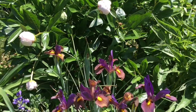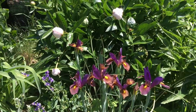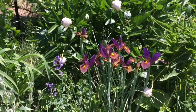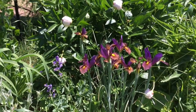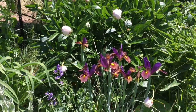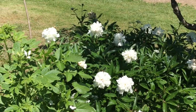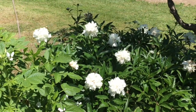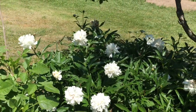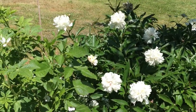Now in front here I've got these gorgeous irises planted new last year along with some false indigo. I think when that peony comes out, this will be a really gorgeous trio. This is a really pretty white peony. Smells amazing.